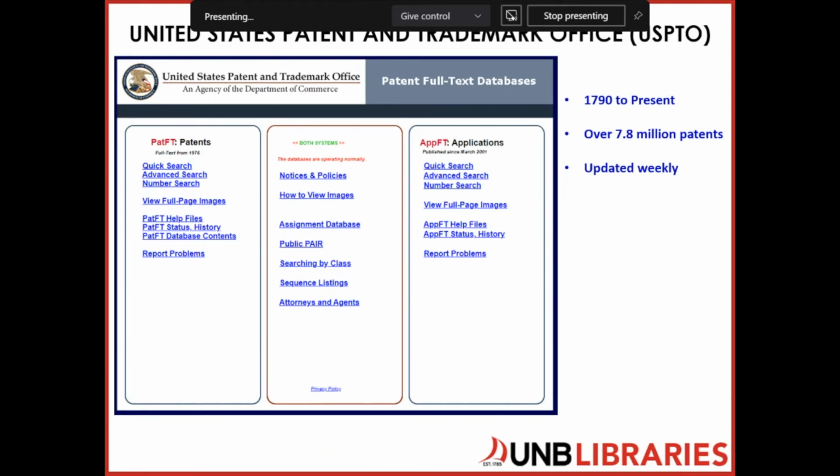The other hands-on activity that we do is look at the USPTO. That's really important because there are tons of patents and applications on there. It's way larger than the Canadian one, obviously, so we have to make sure that you know how to use the patent database quite well. So I go through all the fields and I explain how to look at patents as well as the patent applications on there.